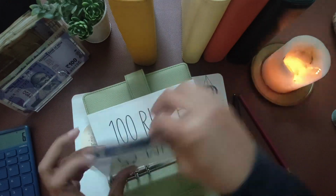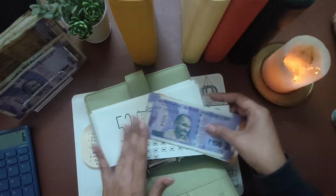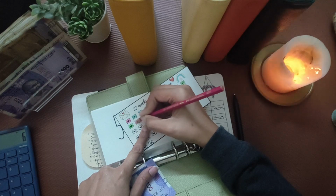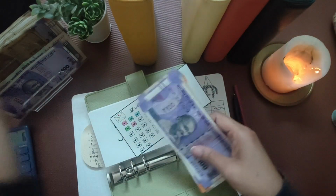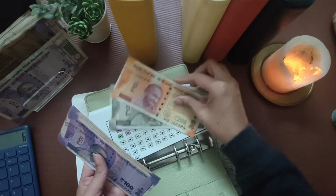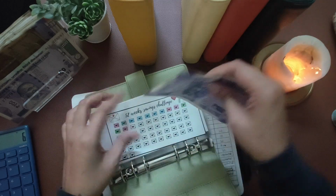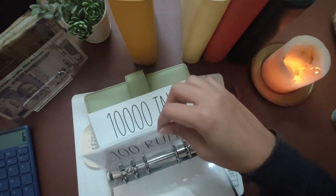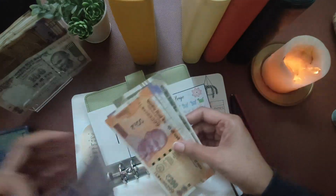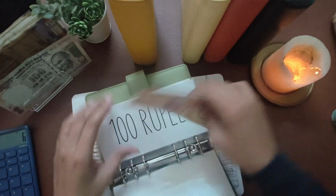So the 52 weeks challenge is getting 100, because I just have 300 rupees to stuff this time, apart from the skincare stuffing and clothing stuffing. So this gets 100. Now let's see how much I have. 500, 600, 700, 800, 900, 1000, 1100, and 200. 1200. The 100 rupee challenge is also getting 100. Since each is 100, I have also done 12 here. So that's 1200 for this challenge as well.